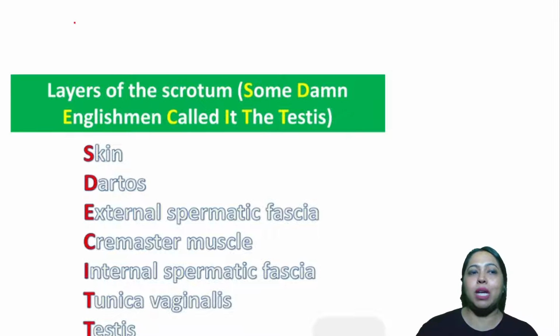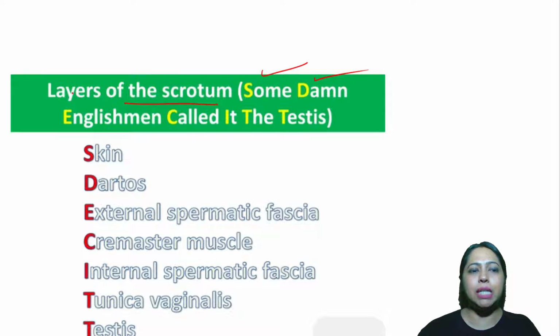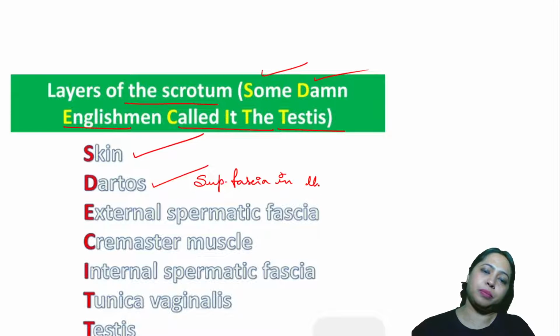What is this one? This is layers of the scrotum. Okay, layers of the scrotum. You can just remember this with a simple line, that is, some, let's not use this word, Englishmen called it the testis. Okay, so S is for skin, dartos muscle, which is actually replacing the superficial fascia in the perineum.